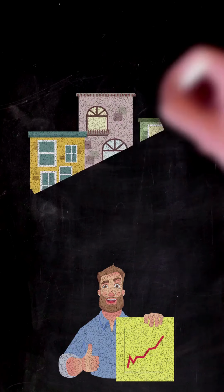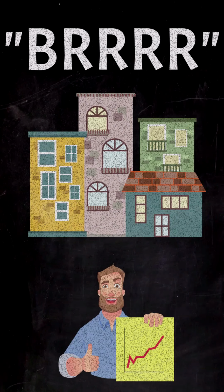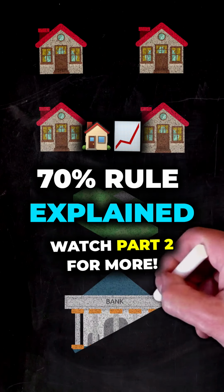A modified version of this rule can also be used by buy and hold investors like myself who follow the BRRRR strategy to build a rental portfolio, allowing them to pull out all of the purchase and rehab money during the refinance stage.